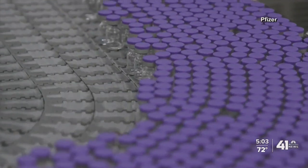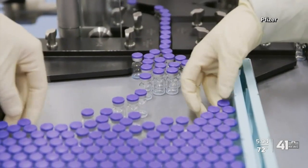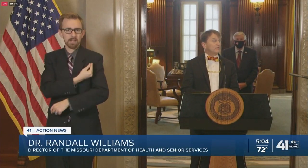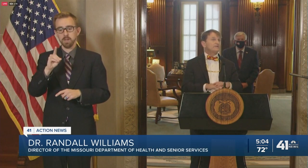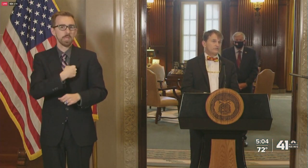In Missouri, there are now 10 sites approved to store the vaccine. We need people to travel to those sites for the Pfizer vaccine at least. Now when Moderna comes out shortly thereafter, we can distribute that throughout the state. But we are not going to let any moss gather on any vaccine that comes here in Missouri.